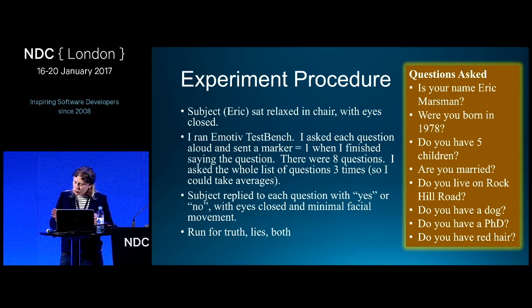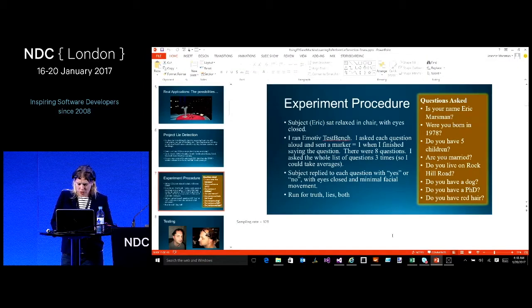And so I sat and asked him this series of questions, and I was sending markers as he started talking to annotate my data, because I have all this brainwave data, but I wanted to annotate, okay, here's where I asked the question, here's when he was answering, those sorts of things. And so there's a way to annotate it and manually do things. And I'll actually show you some of this too.